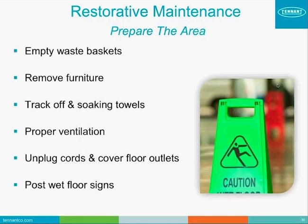Making sure that you remove furniture, emptying trash, making sure that you have track-off towels so that you're not walking stripper out into a hallway or onto carpeted floor surfaces. Make sure that you unplug all cords and outlets that are in that room, potentially because you're going to have water and stripper on the floor, and have barricades and floor signs in that specific area.